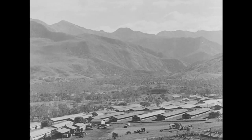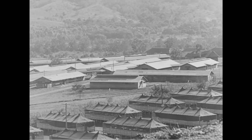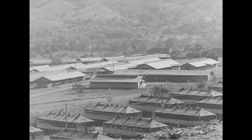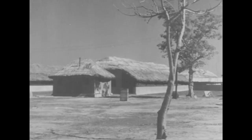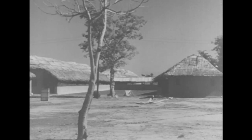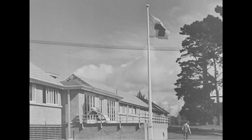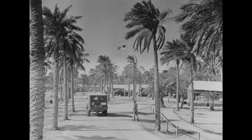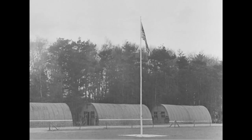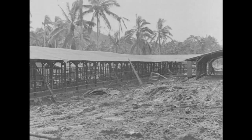They are housed in many types of structures which vary with the climate, terrain, and the building materials obtainable. For example, theater of operation buildings in New Caledonia, a converted civilian hospital in England. In India, wards with thatched roofs. In New Zealand, a public building. Brick walls to protect against the blazing heat of Iran. Nissen huts in England. Floored tents on Rendova. A hastily constructed hospital on Leyte.